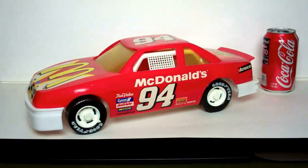This is the McDonald's race car, number 94, Bill Elliott. It's plastic. It's really quite large. I put a 12-ounce Coca-Cola can in the back so you get a feel for size, but it's pretty cool.